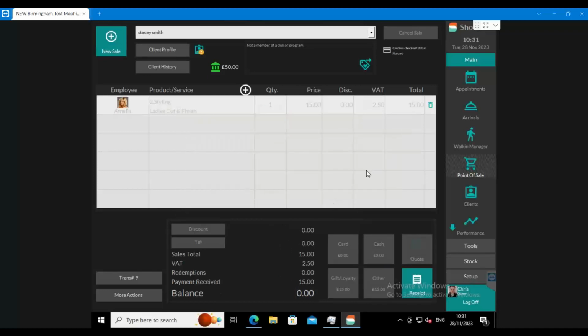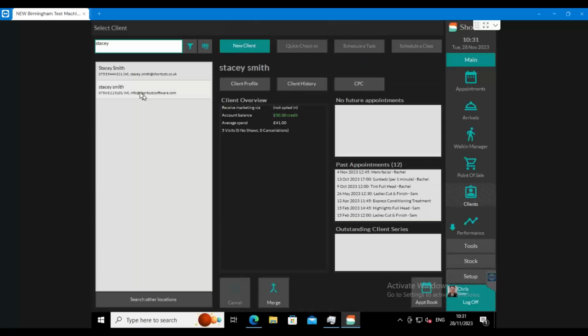Now, if there was more left to be paid, you would just simply take the bill as normal from there moving forward. Now, when we go to our clients, and if we search for Stacey again, we can see the money has now changed. So she's still got £35 left on her account. So this is a fantastic way if a client wants to ring up and say, you know, my son or my daughter's in next week, or my girlfriend or my boyfriend's in, that's the best way to do it. You don't need to run the service through or anything like that. As we said, that can affect the history and everything like that. So it's always best to put the money on the client's account.